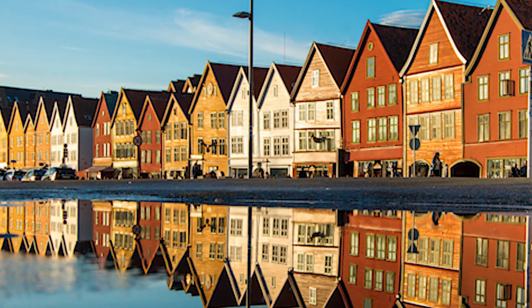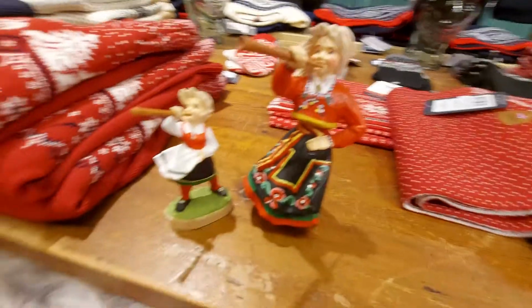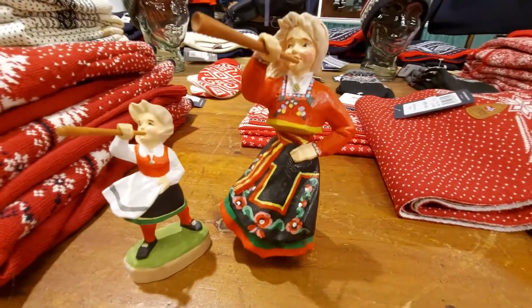I work in a souvenir shop in Norway, in Bergen, in one of those old historical houses. So if you are in Bergen, pop in, let's have a chat. We have all of these wooden figures, handmade wood carvings. And one of the figures is a girl in, I think, a national costume, and she's playing a flute.